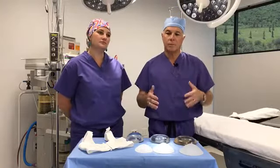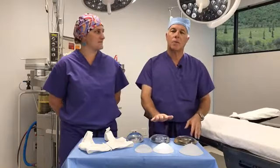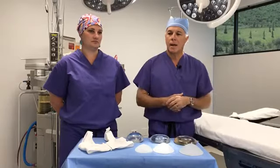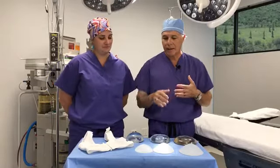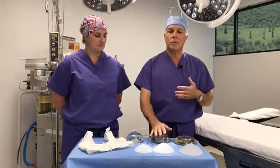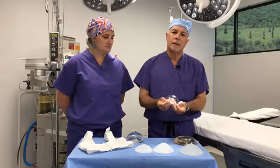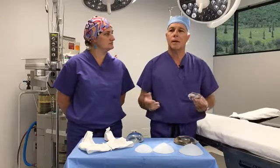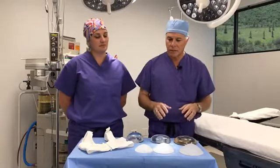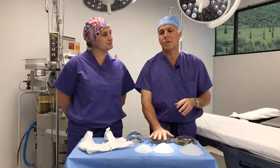The difference between the two for most patients is that if a saline implant were to rupture, the shell would break, you would absorb the fluid, and the breast would be flat. Silicone doesn't go anywhere. So the diagnosis of whether there's a rent in the shell of the implant is usually made with an MRI. So there's some conversation at the time of your consultation as to whether you want to use saline or silicone. Most of the time we use silicone.